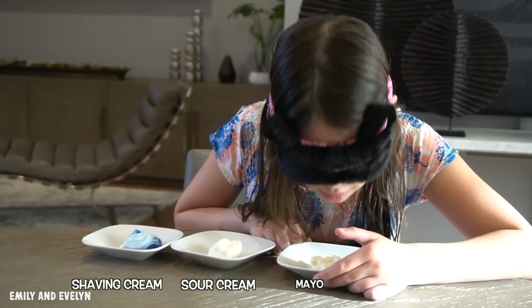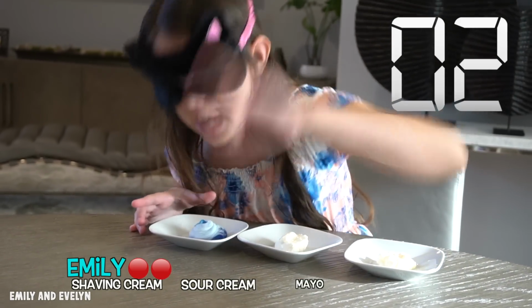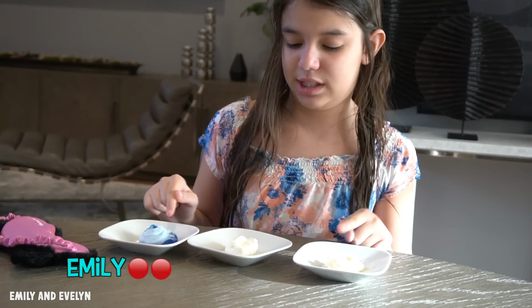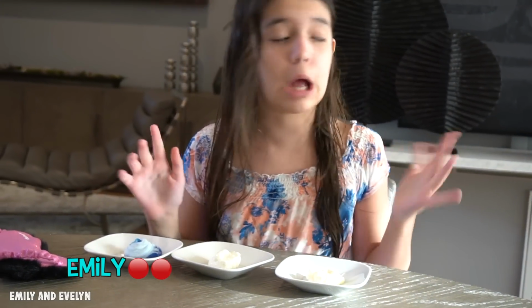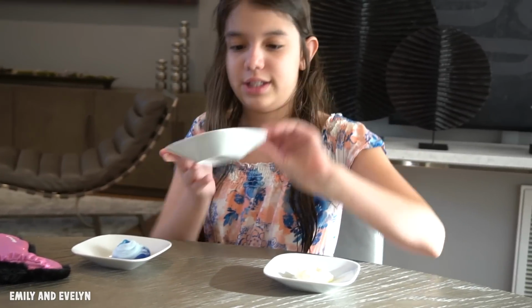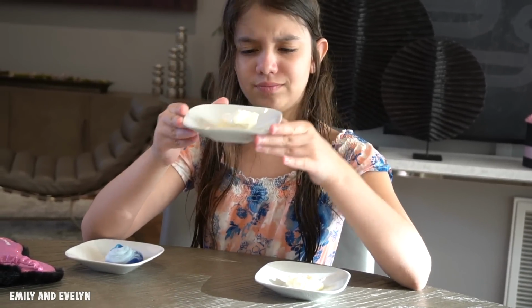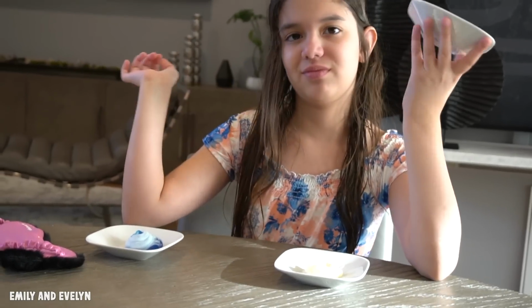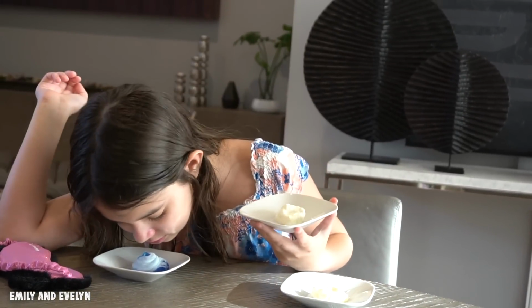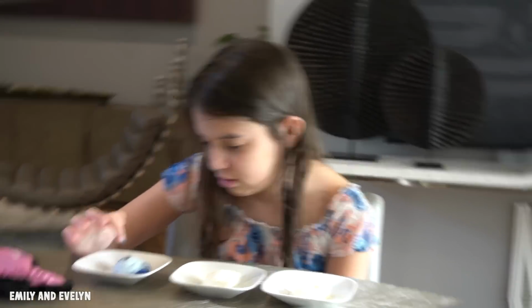Ready, set, go. Mayo, sour cream, that is shaving cream. Good job. You just made it. This one was really easy and so was this, but this one was a little bit like, what's that? But I eat sour cream so much and I love it so much that I knew. Mayo smells like... You love mayo too, right? Are you eating mayo? That's mayo. I thought the last one is going to be hard because it kind of smells like daddy's soap too. Oh yeah, but it also smells like a shaving cream thing. Oh, it's blue. You're next.